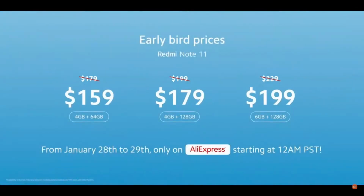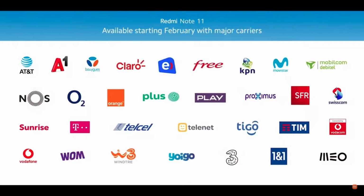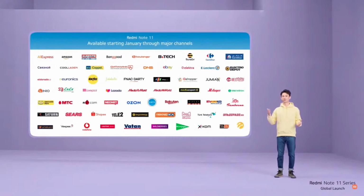And of course, Redmi Note 11 is going to come in at some incredible early bird prices of as low as $159 for the 64 gigabyte variant, $179 for the 4 plus 128 gigabyte variant, and $199 for the 6 plus 128 gigabyte variant. Again, starting January 28th to 29th on AliExpress at 12 a.m. PST. Now we know so many of you, just like me, are going to love this product. So we've made it available across a huge range of major carriers starting February, while it's going to be made accessible through our major channel partners starting January. So more of you around the globe can get to experience the incredible features at ultimate value on Redmi Note 11.